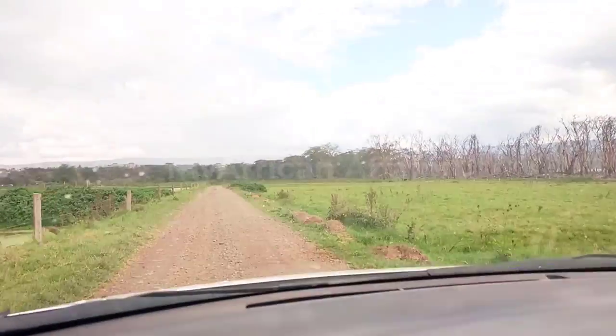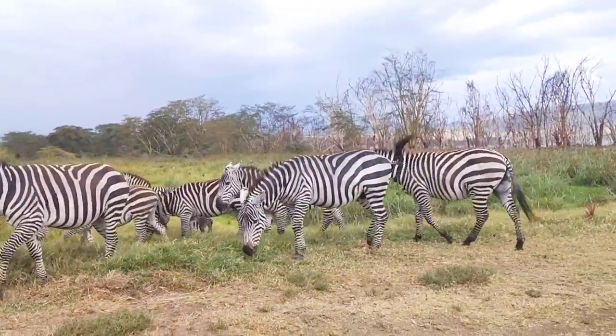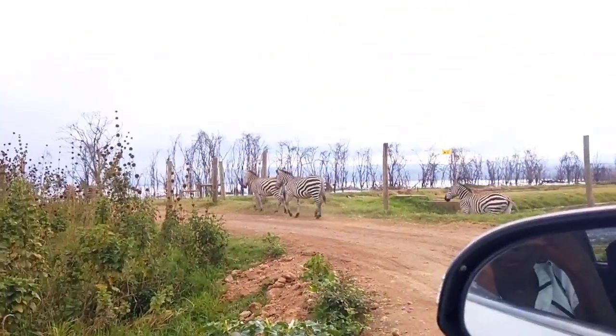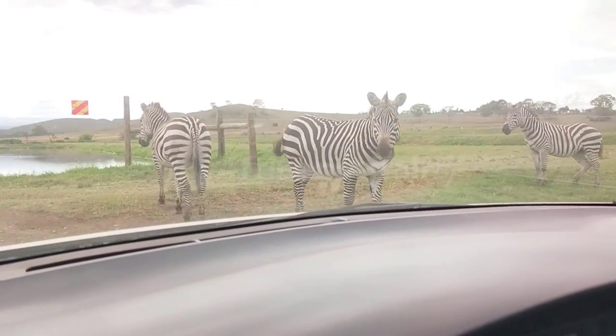The dominant tree is... As we started the game drive, the first animals we spotted were the zebras.